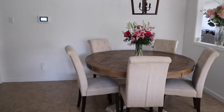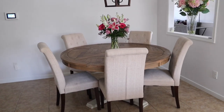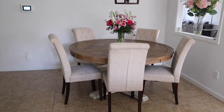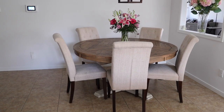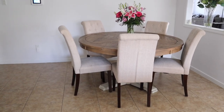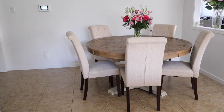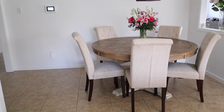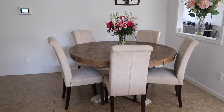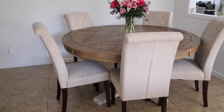I did get our table. I absolutely love this table, y'all. It wasn't too expensive. Now I don't feel like the chairs are going to last long. I'm just gonna be honest with y'all. They were like $69 a piece, and once I settled on them, I was like, I probably have to rebuy some new chairs over time, but that's okay because I love the table. I got this from American Furniture Warehouse, and y'all, look how pretty it is.